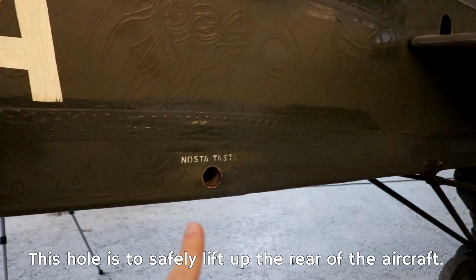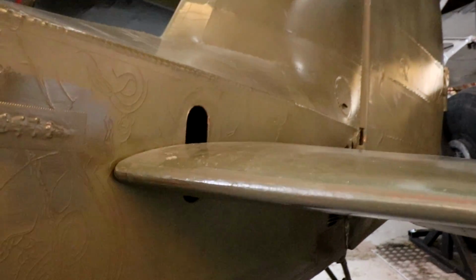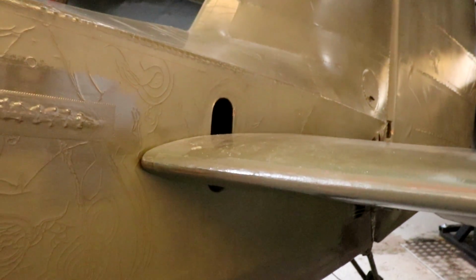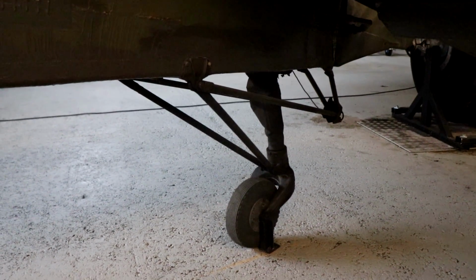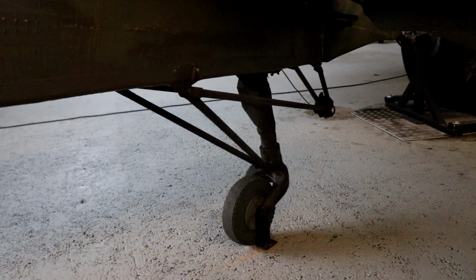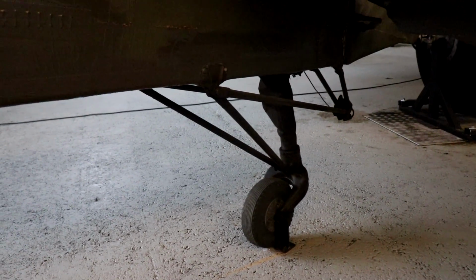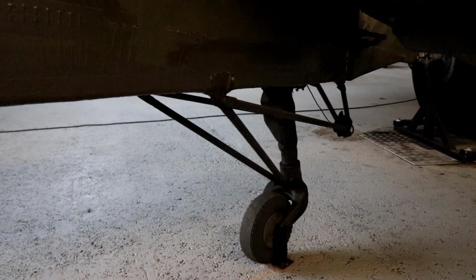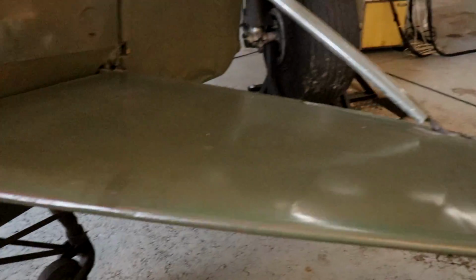There you can see official Finnish writing. I wasn't lying. Over here as well, you can see the hole, which would be for the trim, and then you have the tail wheel, which is fully turning 360 degrees, and that actually does not look like the one that should be there originally. Again, this is a post-war modification that they made to keep this aircraft running. Afterwards, it was also in civilian use for a couple of years, so there you go.